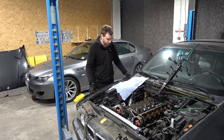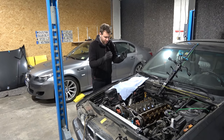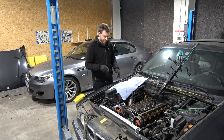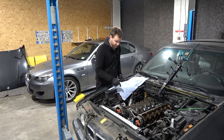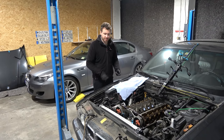As I said, I already did one cylinder off camera just to see what works the best, what's the easiest method. I started off with the rope method and that does work. I managed to replace the seal on the intake side. It held the valve firmly in place, but on the exhaust side, I couldn't get enough rope in there to hold the valve firmly in place.